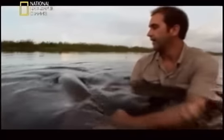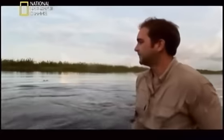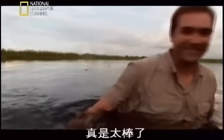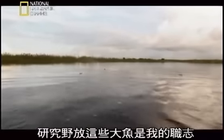Oh, what a nice looking fish. Very nice. Bye, buddy. That's great. Studying and releasing big fish like this is what I live for.